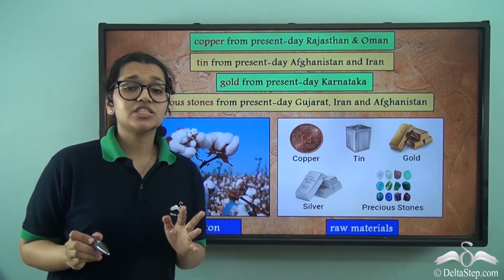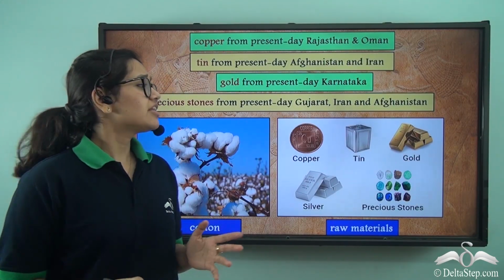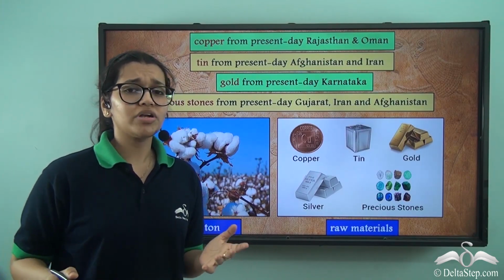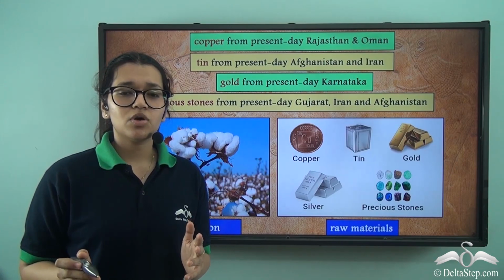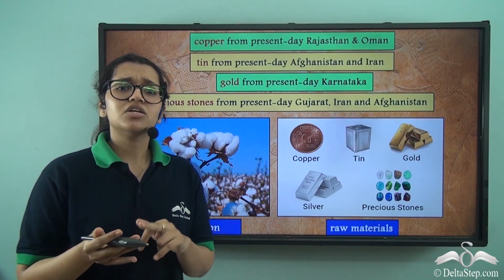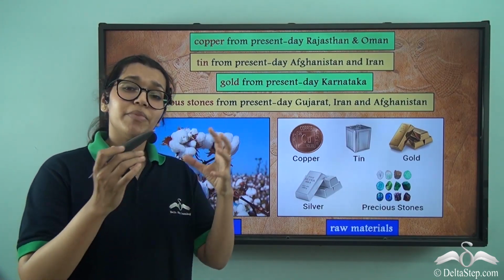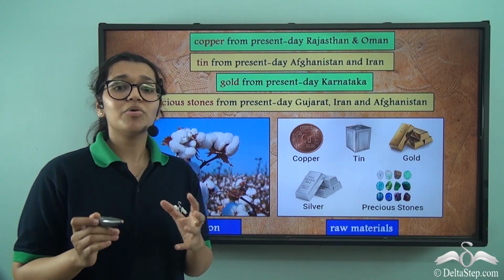Now, in this civilization, there were also various craftspeople, men and women, who would be making things using these raw materials in their workshops or in their houses. So, do you know what raw materials are? Well, imagine that you have to bake an amazing cake. What will you do? Well, you will take the ingredients, right? Eggs, milk, chocolate, flour, and many other things. And then you will combine all of these things and make the final product, which will be the cake. So that's how raw materials also work.